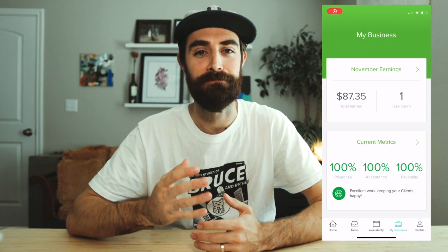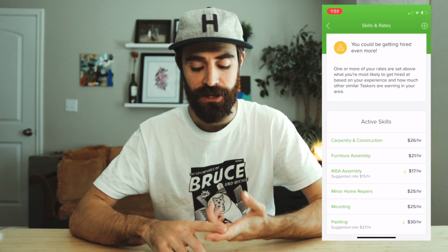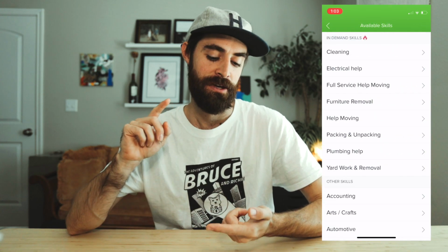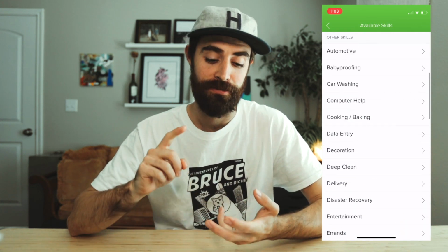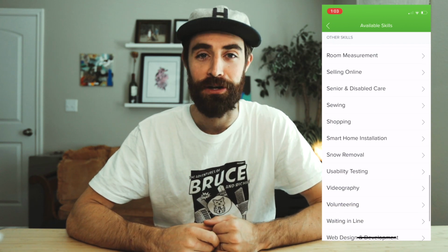TaskRabbit is an app that allows you to book gigs and make money. You can do things such as packaging and unpackaging. You can do moving, cleaning, plumbing, putting together IKEA stuff, other furniture, mounting. The list goes on and on and on.